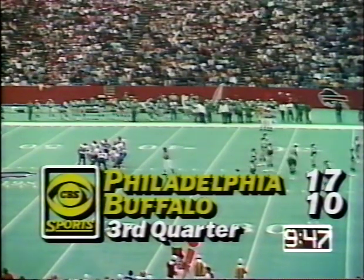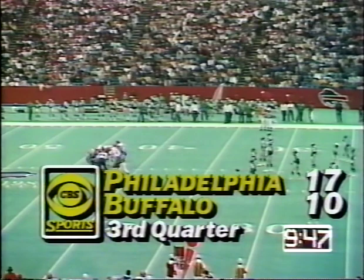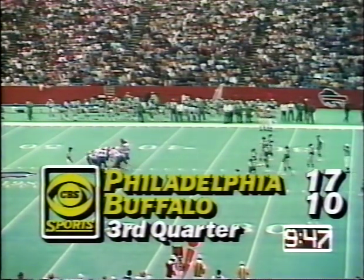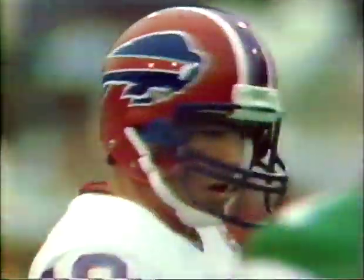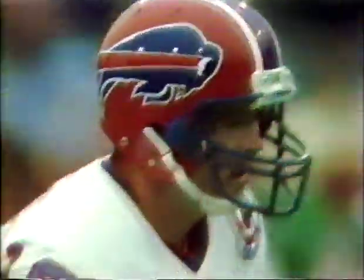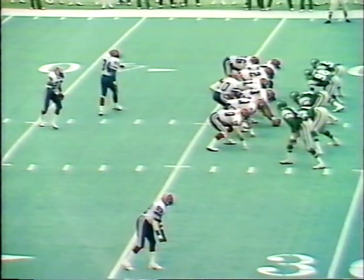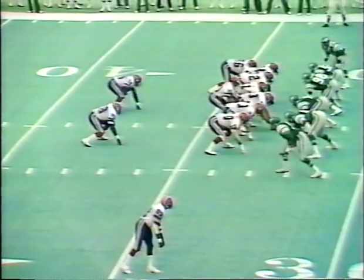There's the score, 17-10, but that is tenuous indeed right now for the Eagles because of good field position, a good run back by Wilson of the punt. That ball is on the 33-yard line, 1st and 10. And young Matt Kofer is trying to set his backs behind him. That's Booker, Moore, and Bell. Now they split out into a pro set.